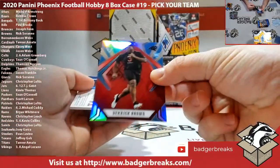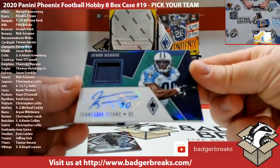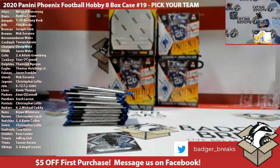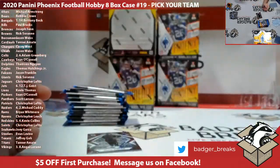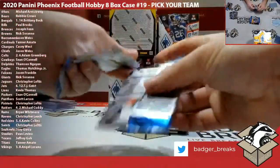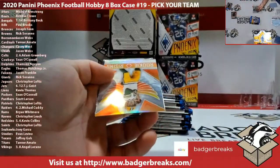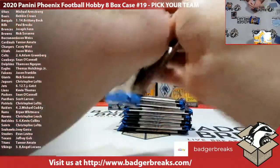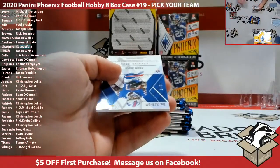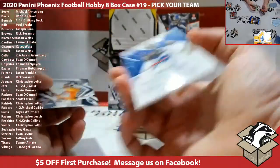Derek Brown out of 199. Javon Kearse out of 25. Autograph. Patch auto Titans. Kinlaw. Jennings out of 50. That's the Fire and Ice. Purple Matt Ryan. Zach Moss out of 75 RPA Bills. Nice patch.